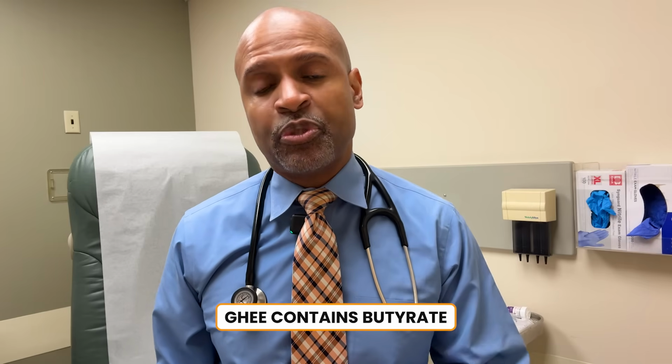Fat supports mitochondrial membranes, hormone synthesis, and absorption of fat-soluble vitamins A, D, E, and K. Here's a bonus. Ghee contains butyrate, a short-chain fatty acid that supports gut lining integrity and reduces inflammation. Now let's touch on the top 5 low-carb plant-based options for my flex carnivores or metabolically healthy low-carb eaters.